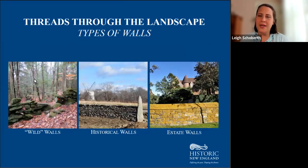And so first there are three general types of stone walls, and we're not talking about our stone piles and single walls. We're talking about now that they've been around for 100, 200 years, they've been exposed to the elements and have these different influences, when we're talking about those walls after the abandonment of farms in the mid-19th century, where the forests grew up.